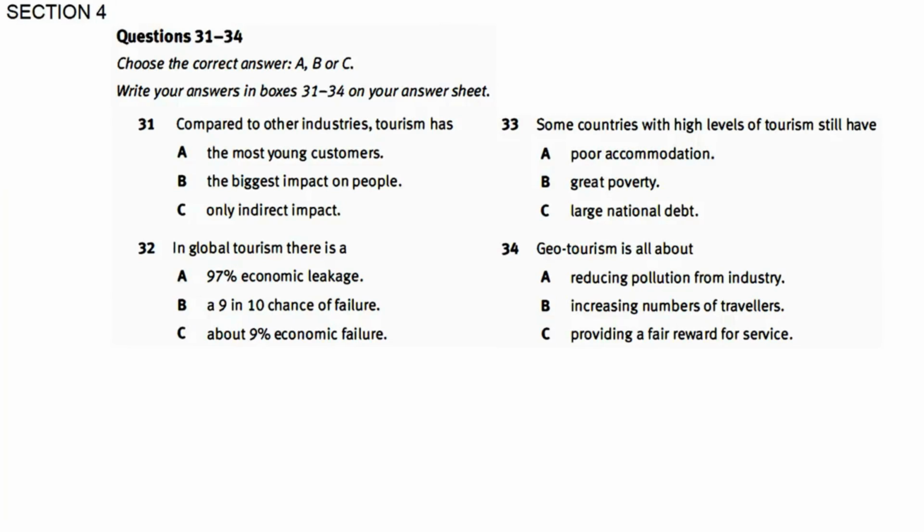If you put these two figures together, you can understand why some of the regions of the world which have very high levels of tourism still have very high levels of poverty and huge developmental challenges. These countries have this massive industry demanding a huge number of services, but they are not seeing a fair reward for these services. Geotourism is about changing this.